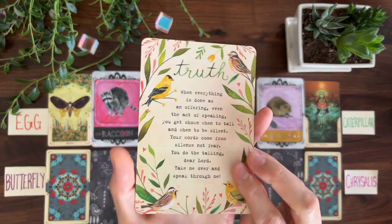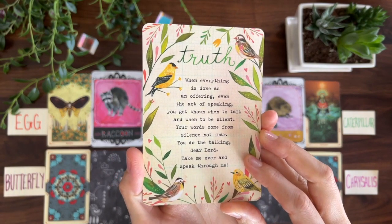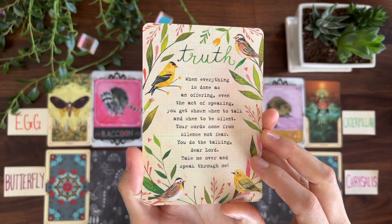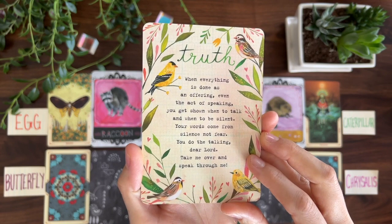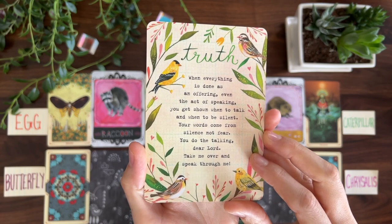Excuse me. So we have truth. When everything is done as an offering, even the act of speaking, you get shown when to talk and when to be silent. Your words come from silence, not fear. You do the talking, dear Lord. Take me over and speak through me.